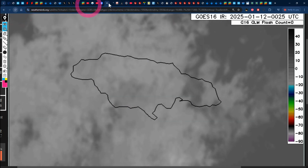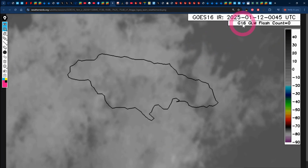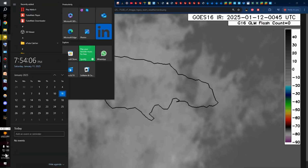Alright, so we're going to be looking at the latest still image from the Weather Nerds website. Let's see what's happening right now. Alright, so the latest still image is showing 0045 UTC, which is actually 7:45 p.m. And considering that it's 7:54 p.m.